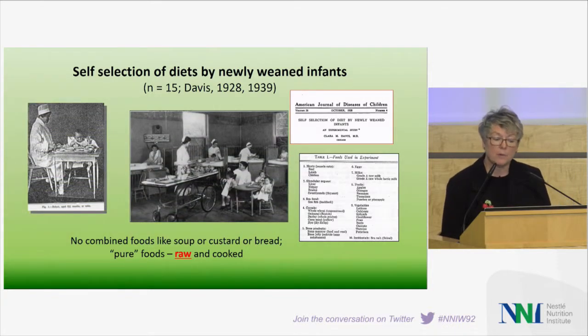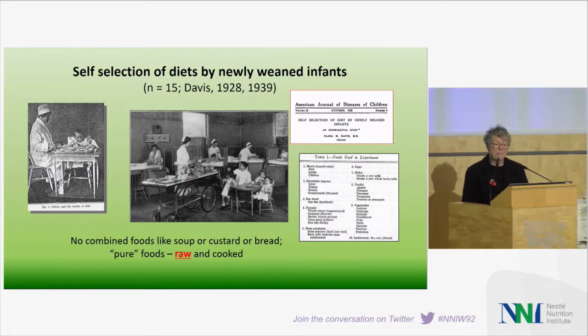So these are some pictures from Clara Davis's research in the 1920s and 1930s. The babies were given foods on a tray. The nurse was not supposed to help them. The nurse wasn't even supposed to communicate with them. They were just supposed to choose what they wanted.